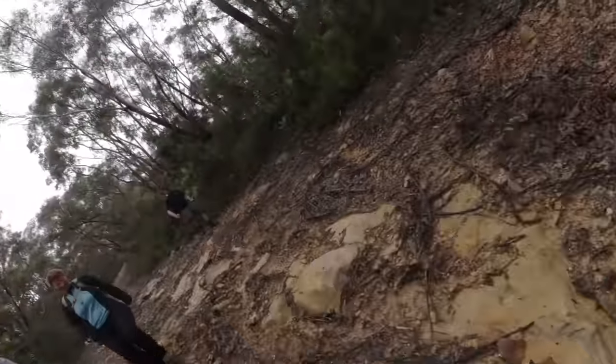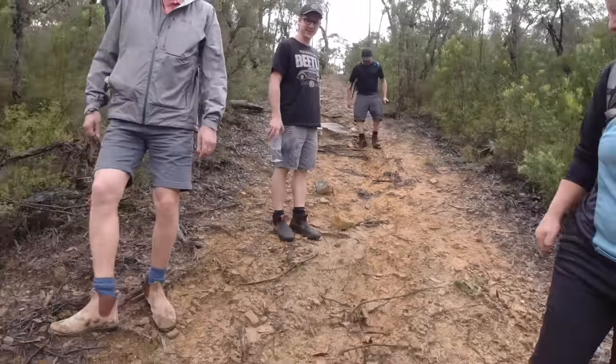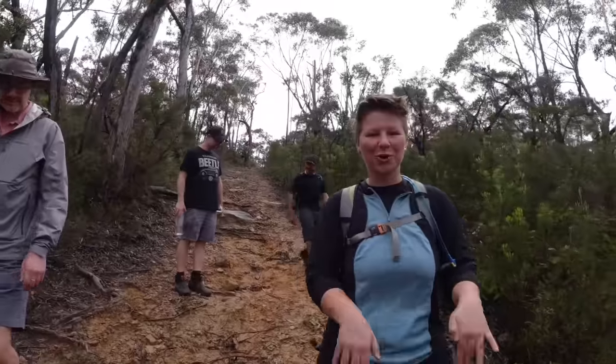The camera probably doesn't do it justice, but it's a huge hill, people. It's hard to see, but it's huge. So if it's not there and you stole it, congratulations, because that's very impressive. I definitely acknowledge the steepness of this. It's pretty extreme, isn't it? And the mud, the non-traction.